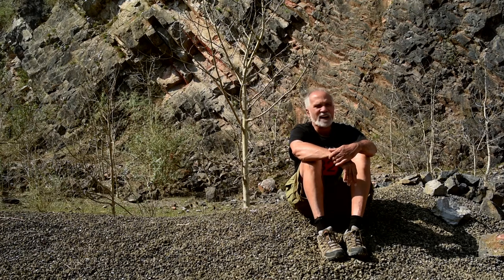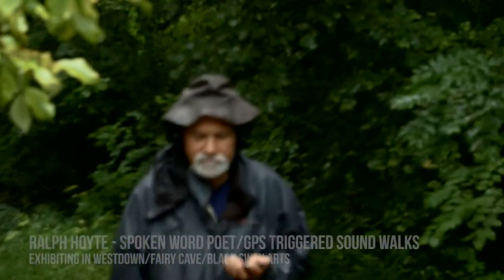I keep wanting to call it a natural amphitheatre, but of course it's an entirely artificial amphitheatre. If it was natural at the moment, I'd be some 60 or 70 feet underground.